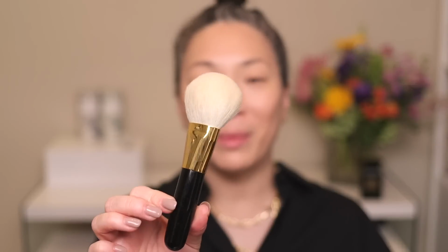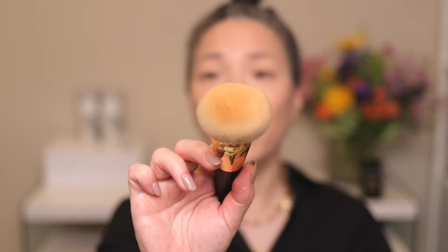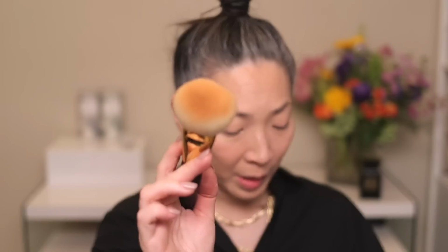Let me try something a little stiffer here. All right, I'm grabbing my Rephr bronzer brush, which is very fluffy, very dense. Let me see if I can pick up more product. Yeah, I'm really, really getting it in there and not picking up too much. I get the feeling there's a little bit of a layer on top. Let me just keep working this. Okay, I think I kind of broke through.